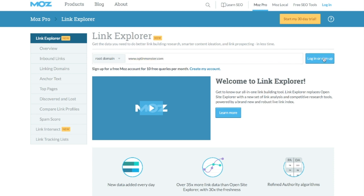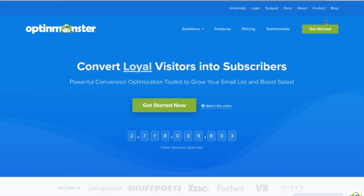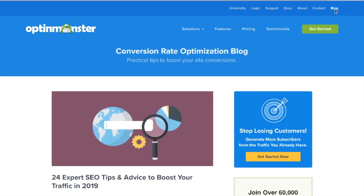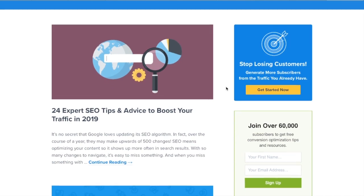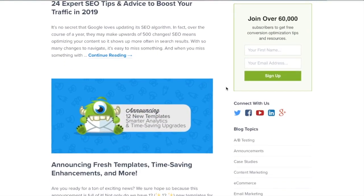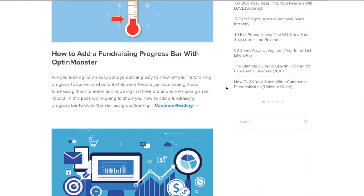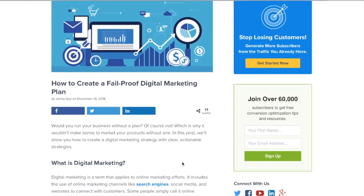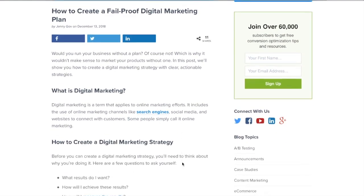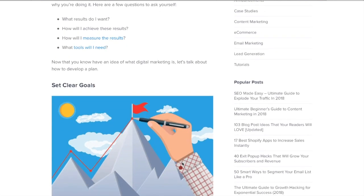Factor number 5 is optimized content. This is one of Google's top 3 search ranking factors. And it's why creating consistent content and using keywords within that content is such an important part of ranking high in Google's search results. But remember, keyword stuffing is completely prohibited. So write your content for people while keeping the Google algorithm in mind.